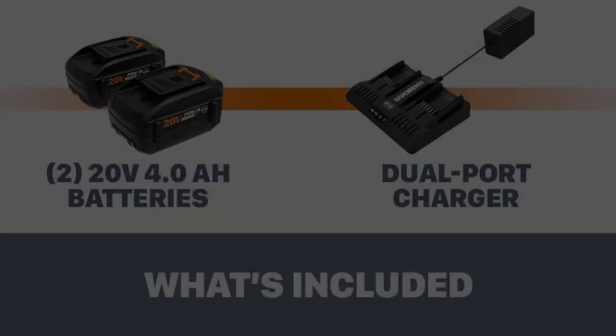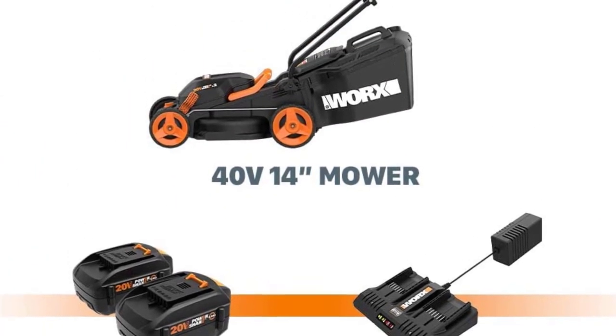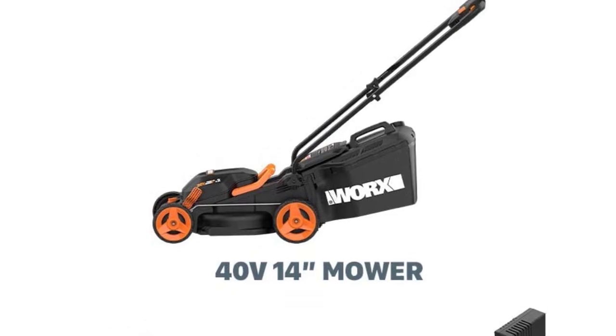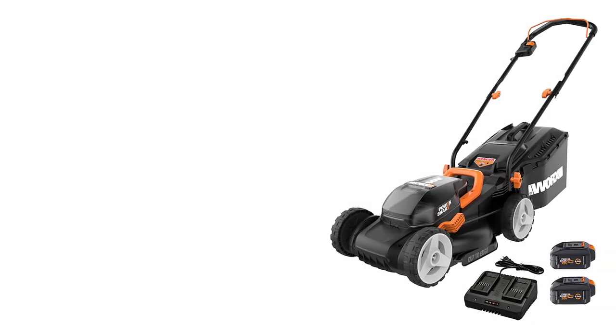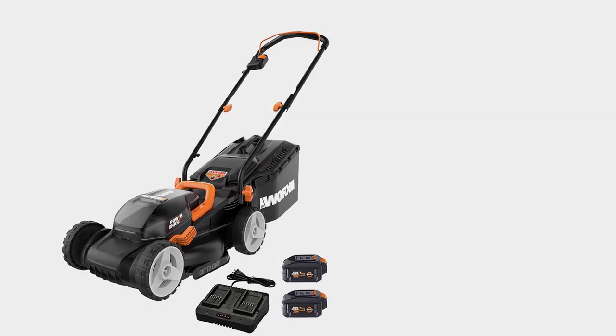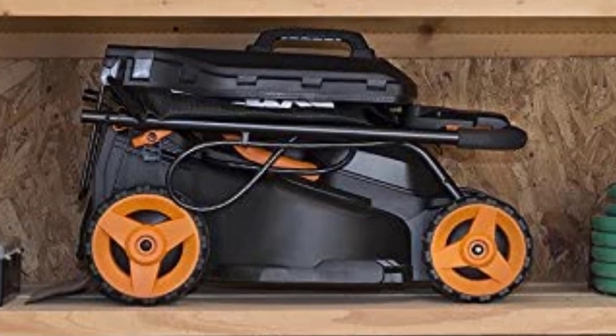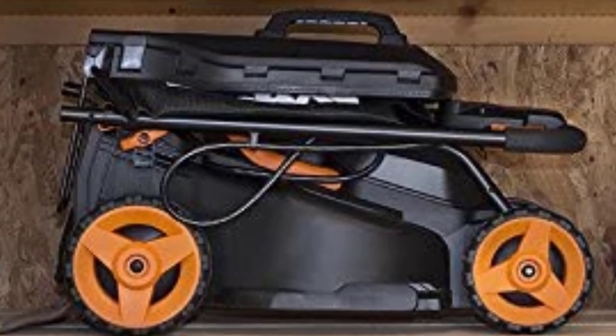There is also an onboard battery level indicator that shows exactly how much charge is left in the mower. With a weight of just 29 pounds, you can maneuver this lawnmower easily around your small yard. It features a dual-port charger for faster charging. Works backs this lawnmower with a 3-year limited warranty from the original date of purchase.